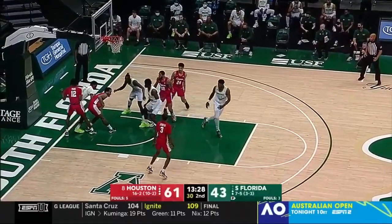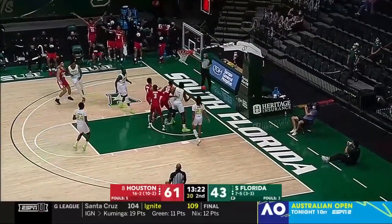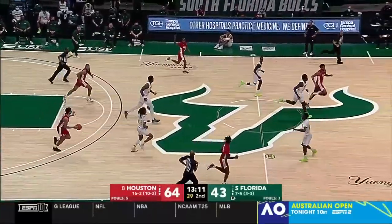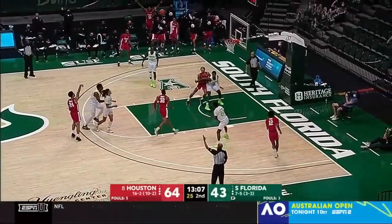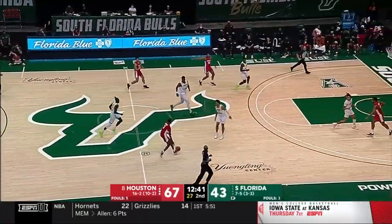Well, with the hook shot in and out, rebound goes to Gorm. Ooh, I like the run out. Houston in the fast break looking good these last few possessions. Jarreau. There's Chiwa underneath, but that one is stripped. And Quentin Grimes with the pull up three. He is feeling it. Another missed shot by South Florida.